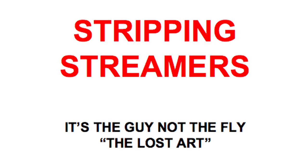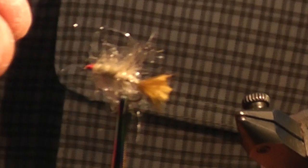Okay? Stripping streamers. It's the guy, not the fly. And you're going to hear another term later on when I get under still water nymphing that's going to change everything at the same time. But if you notice that underneath the parentheses and quotes, it's the lost art. Ever since still water nymphing took place, probably about 10 years ago, and became so prominent, that's all you see on the water is a bunch of little floating bobbers or indicators, and that's it. You never see anybody stripping streamers anymore. But it's a lost art. But it's something that will make you very well-rounded in what you do. And that's what we're going to talk about now.